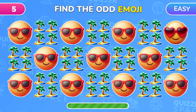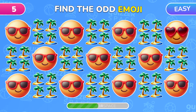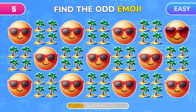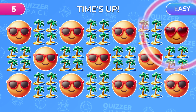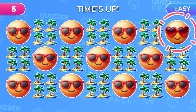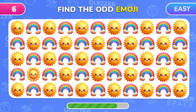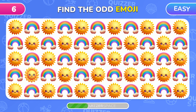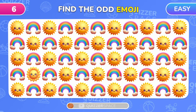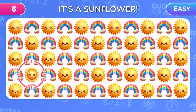Tropical level. Can you spot the emoji that doesn't match the others? Aha! These sunglasses are heart-shaped. Summer isn't complete without the sun. Can you find the odd emoji among the suns and rainbows? Aha! That's a sunflower.